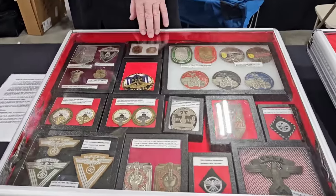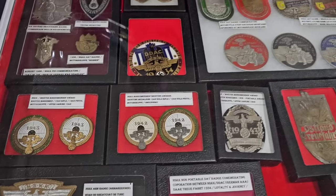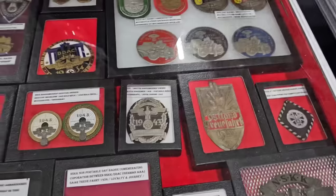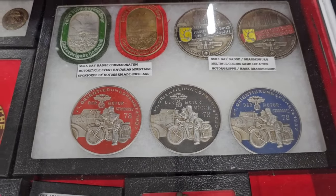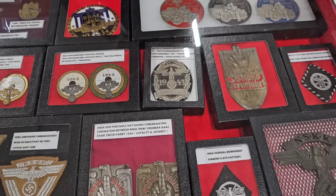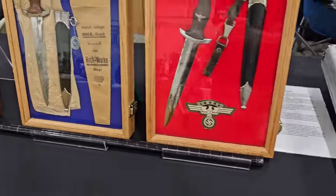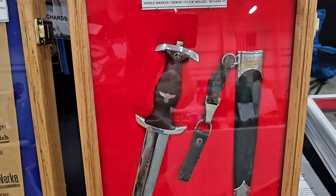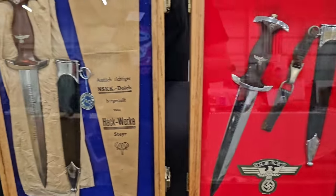And these are some NSKK items I have here. These are some shooting awards. They would stamp these for races from Berlin to Frankfurt. Oh, that's interesting. Yeah, they would have these competitions and they would have these different colors. So these are fun to collect. They made a whole bunch of these for different events. And as you come down here, you see this is a dedicated NSKK one to a guy in a unit. That's pretty cool.